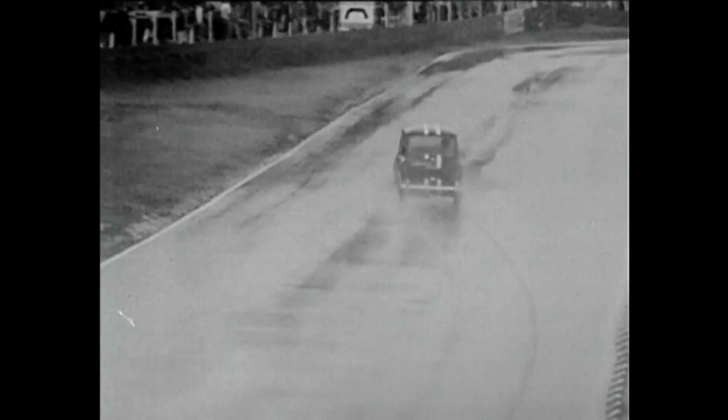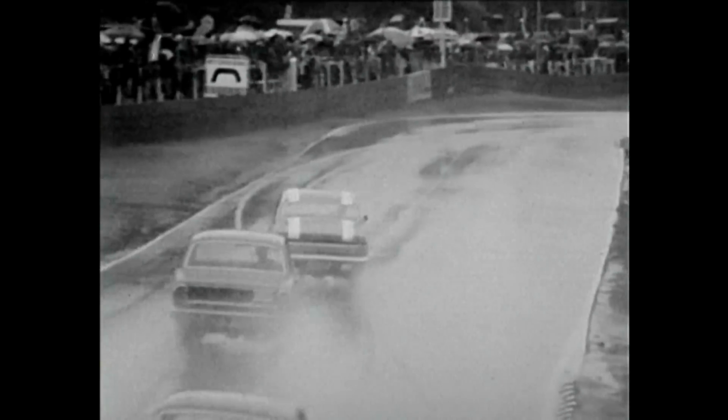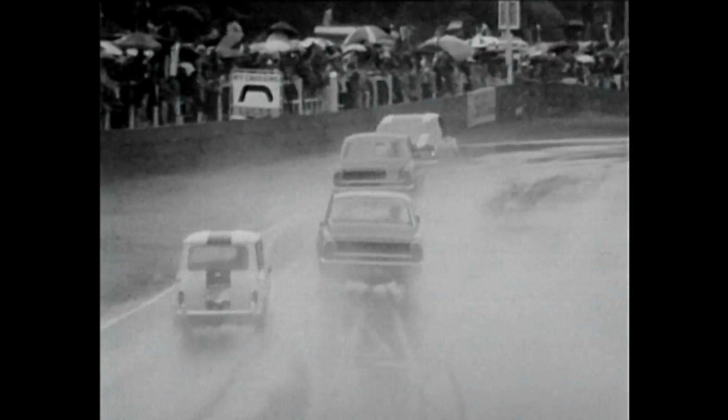He seems to be whipping along. It'll be very interesting to get a lap time on him. Look at that line around that corner. You see, they're all taking this outside line. And we can see this margin now. He's opened up a big gap over the rest of them. And as you say, Brian, I don't think they'll get to him now.